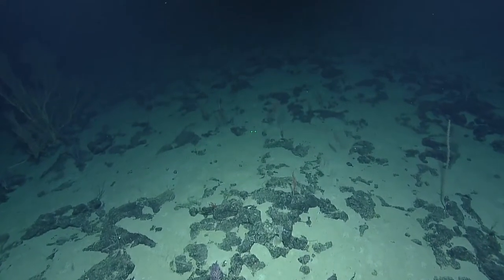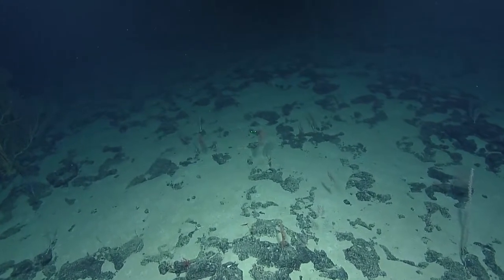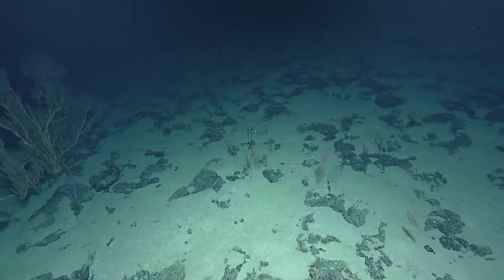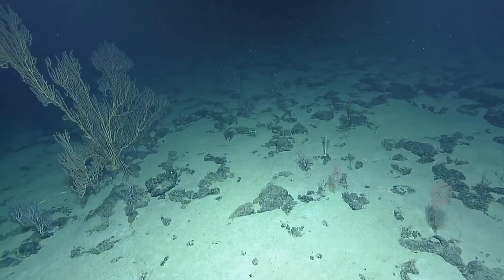Ah, there's a big coral over there. Yeah, there is. Oh, wow, it's old. There's a lot of current here. I mean, not a lot, but relative to what we've been seeing recently. And so I bet this is a great place to grow up as a coral. Yeah. Raise the kids.